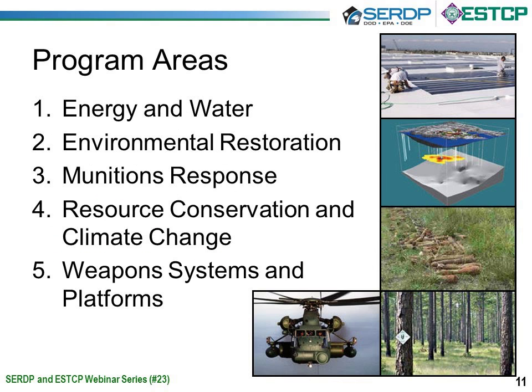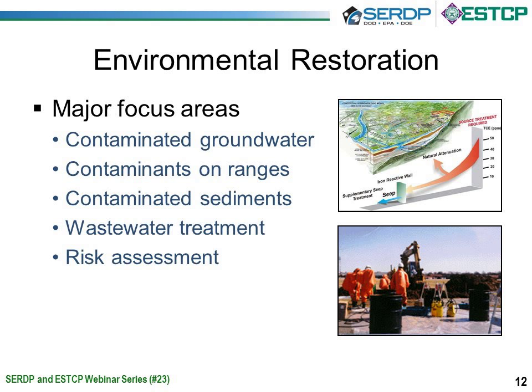There are four program areas in CERTIP, five in ESTCP. The energy and water program area is only in ESTCP, while the other four, environmental restoration, munitions response, resource conservation and climate change, and weapons systems and platforms, are CERTIP and ESTCP programs managed jointly by a designated program manager. Our webinar today is focusing on research and demonstrations that were conducted under the Environmental Restoration Program Area. Environmental restoration has essentially five main areas of research: contaminated groundwater, contaminants on DoD testing and training ranges, contaminated sediments, wastewater treatment, as well as risk assessment.